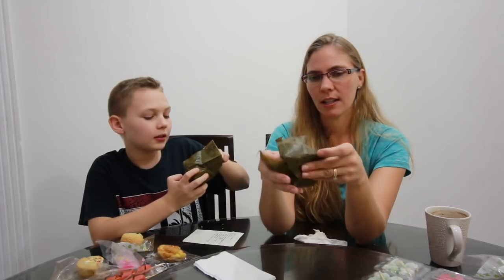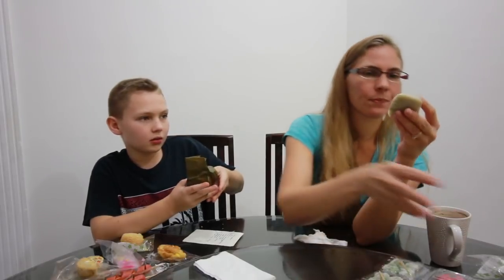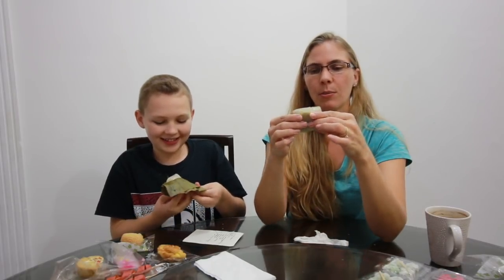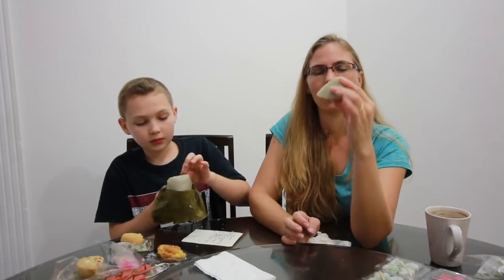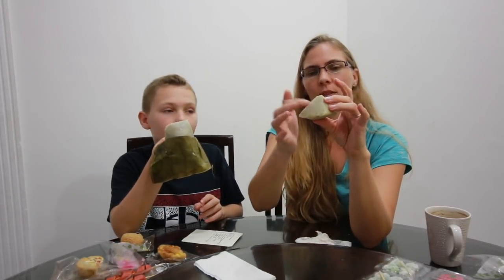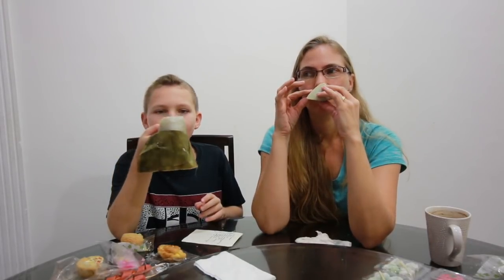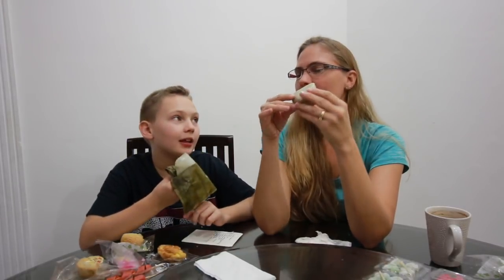What is this one called? Nagasari Pisang. So it's a lot of banana leaves there. And then I got a little triangle of something. Probably rice. And then inside is the banana. It smells sweet, but I think that's because of the banana leaf. And it has this kind of greenish color, but that's also from the banana leaf. And white. This is probably sticky rice. You ready?